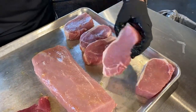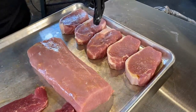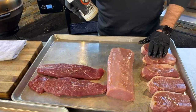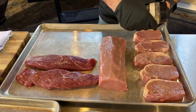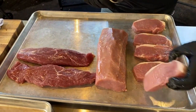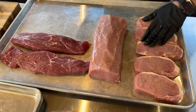A little olive oil on these chops. I'm thinking we're going to handle these chops kind of like steak. So, John, I'm going to grab that Boar's Night Out White Lightning. We're just going to hit these pork chops with that Boar's Night Out White Lightning, just like that.